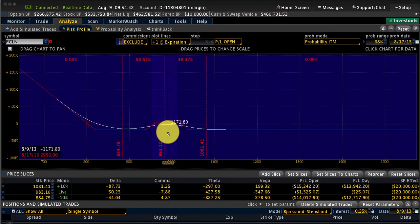Priceline did make a big move, even though we had positioned ourselves even outside of the expected move. It moved a little bit more than that. But regardless, I think this position is okay now. Our break even on the downside is 958, and on the upside now is 1021. So I think this range should work. Let's see how that goes.